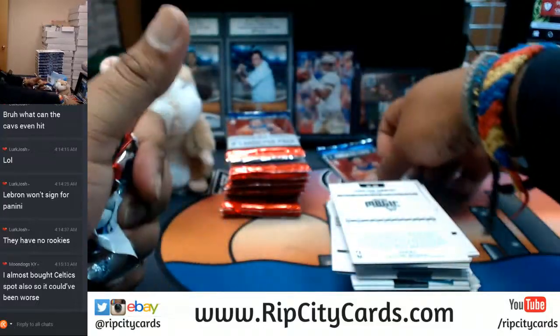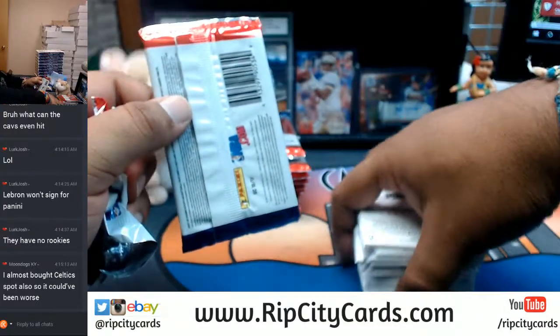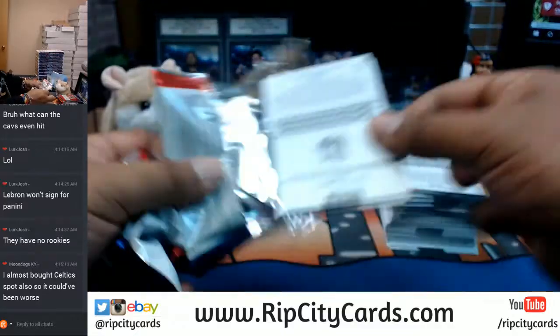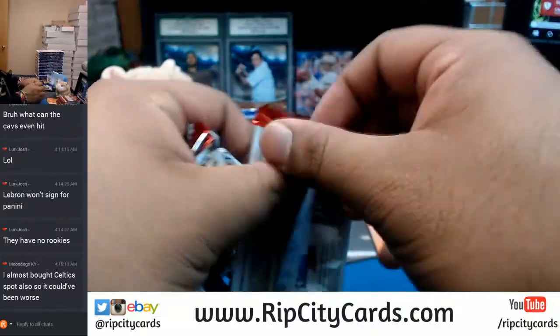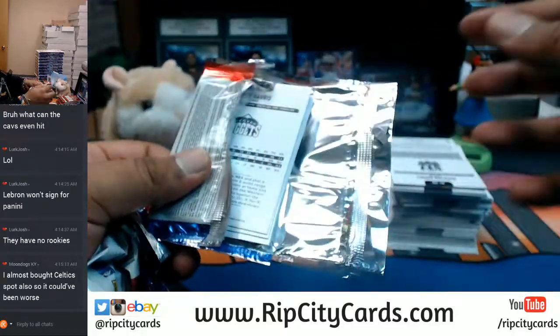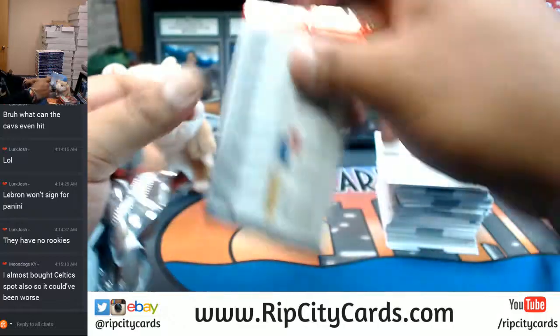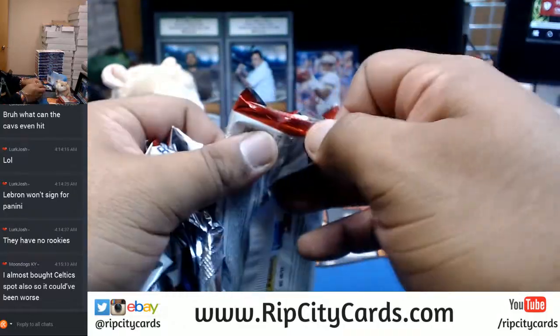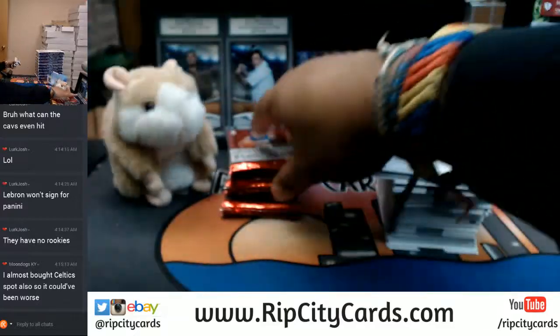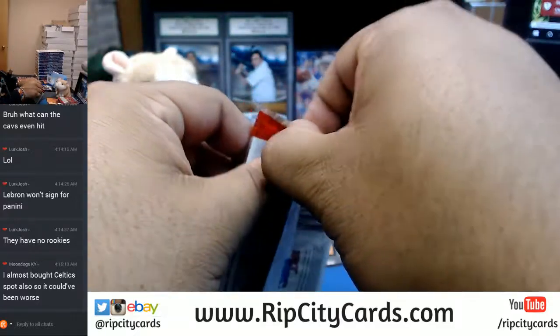Unless I pull a Jayson Tatum, Moondogs. I remember a few cases ago I pulled Jayson Tatum and Marcus Smart in the same case. So that was a good one for the Celtics.